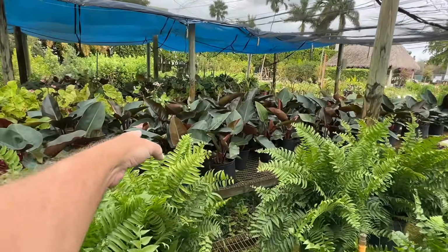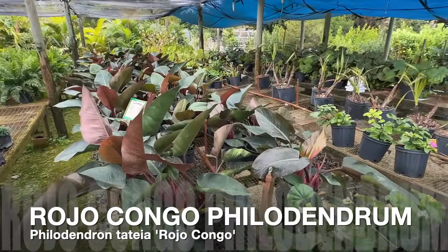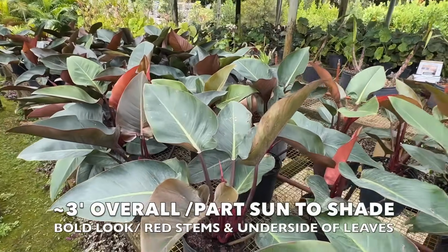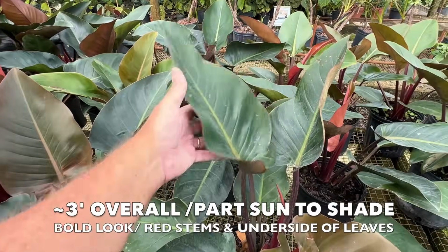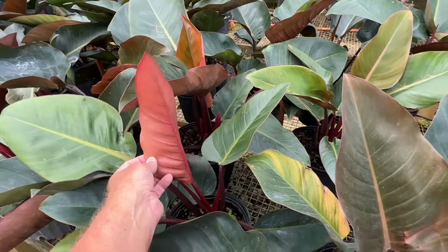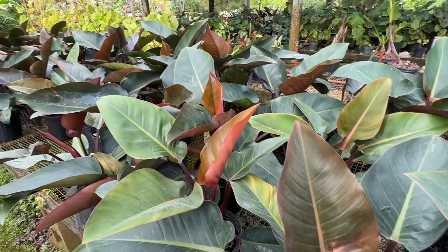Over here, you can see the Congo. Look at that. These like part shade. You can put them in full sun, but they'll get a little dull looking. Just real striking, right? New leaf colors will come out like this. This beautiful color. Look at that coppery red. Oh, so pretty.